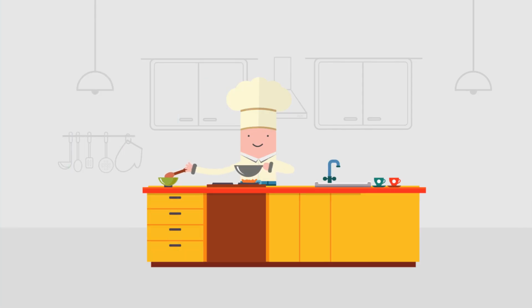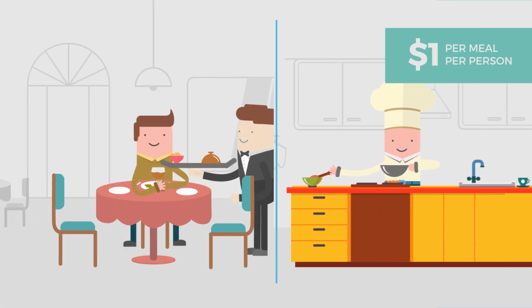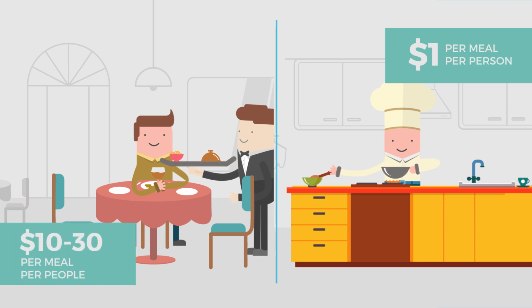Food is the next key parameter of your overall trip budget. Reducing your restaurant visits and preparing your own meal will save money. You can expect $1 per meal per person if you're preparing it yourself, even in expensive regions, whereas a typical restaurant visit in an expensive region can go up to $10 to $30.